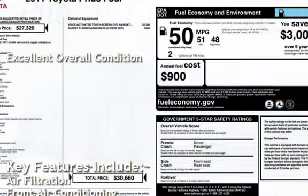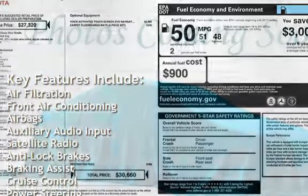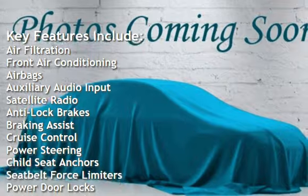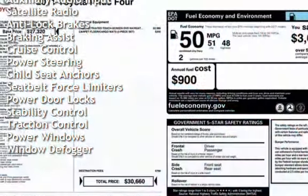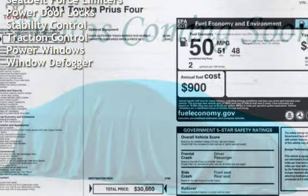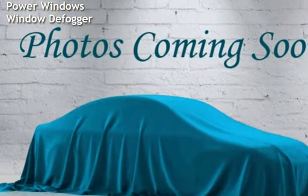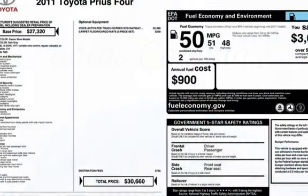Key features include air filtration, front air conditioning, airbags, auxiliary audio input, satellite radio, anti-lock brakes, braking assist, cruise control, power steering, child seat anchors, seat belt force limiters, power door locks, stability control, traction control, power windows, and window defogger.